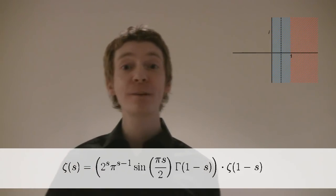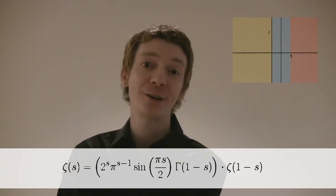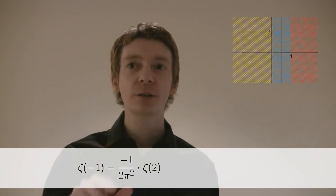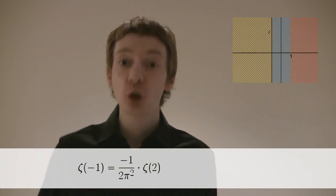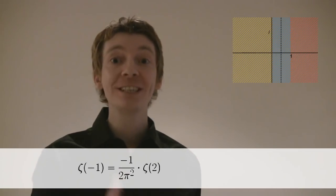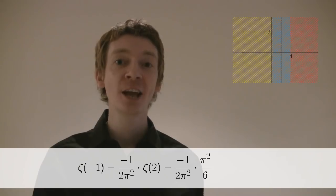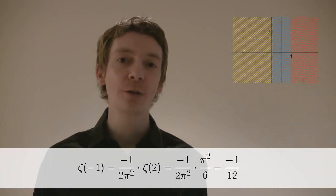So that means we can reflect all our positive values into our negative values, and that will define it. So if you want to know zeta of minus 1, then you would multiply it by that horrible factor with s equals minus 1, which is only minus 1 over 2 pi squared. Then you would times that by zeta of 2. Now we know the value of zeta for 2. If you remember that from before, that was pi squared over 6. So altogether, zeta of minus 1 is minus 1/12.